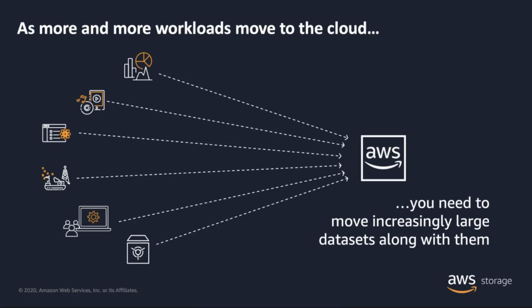I work with a lot of customers who are looking to move their data into AWS. Some of my customers are moving their data because their on-premises data centers are closing and they need to get data into AWS quickly. Other customers are migrating their applications to run on EC2 or our container services, or maybe they're even converting to a serverless model with AWS Lambda, and they need to bring their application data with them.